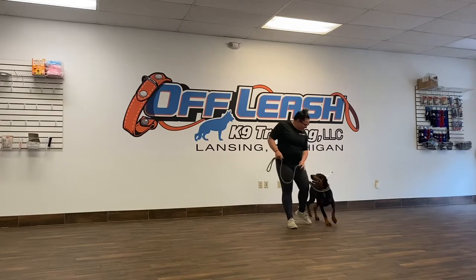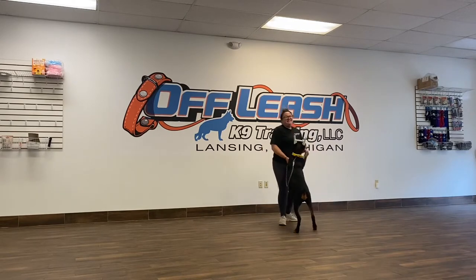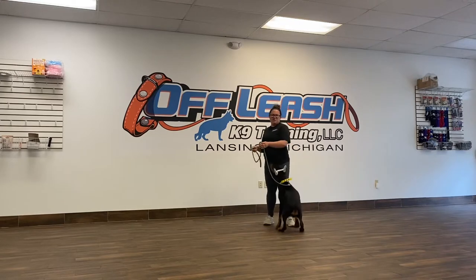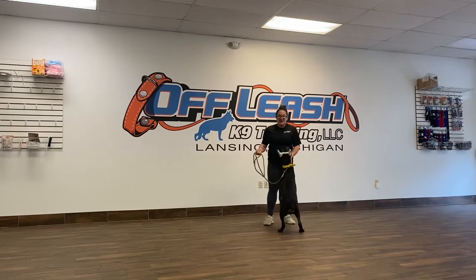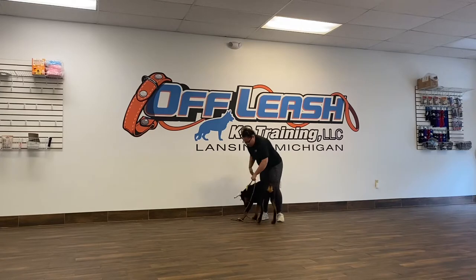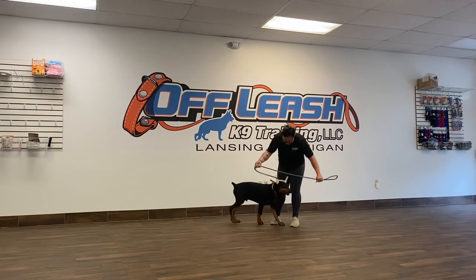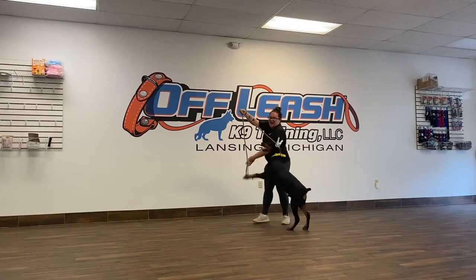Newest board and train member, Duke. He's a 5-month-old Doberman. He is very, very happy, very excited, but his owners just brought him to us because they really just want him to get a hold on some more obedience before he gets much bigger. As you can see, he's already kind of a big guy at only 5 months old.